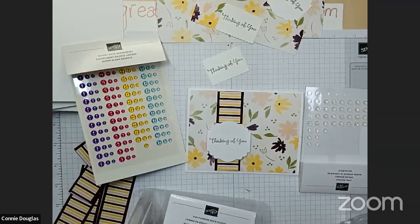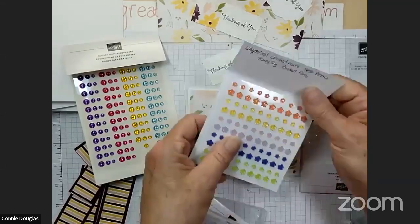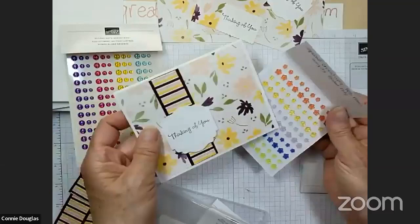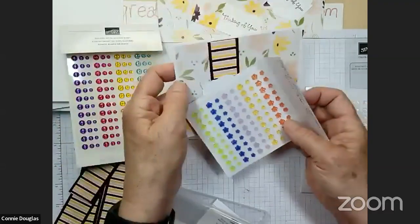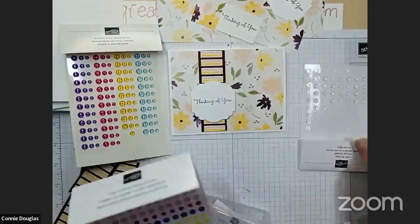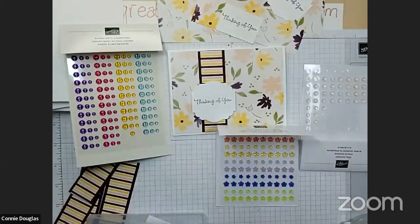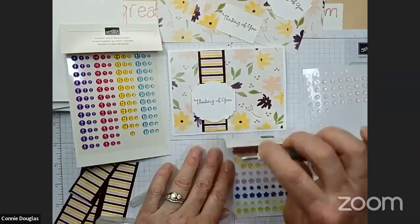But oh, here, this is the other one. Oh, it's actually Crushed Curry. It's not Daffodil Delight, but it would go. Should we try a couple of these? I do like these though. I will definitely be using these on some, but for this one, since I haven't used any of these yet, let's just try one of these and see how it goes.